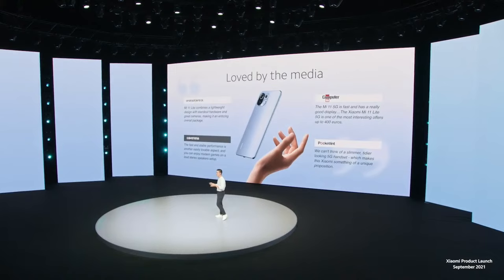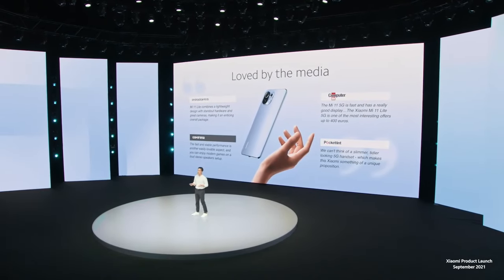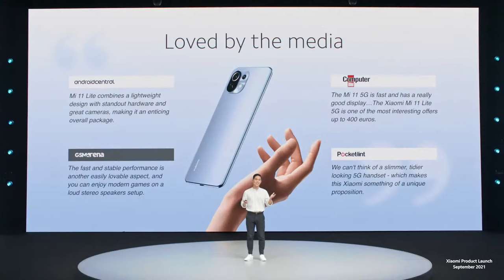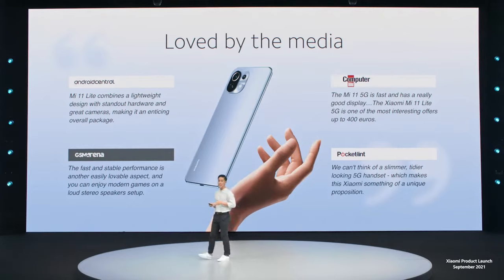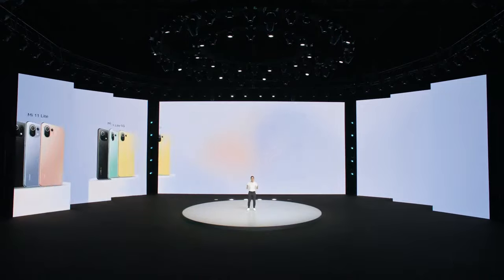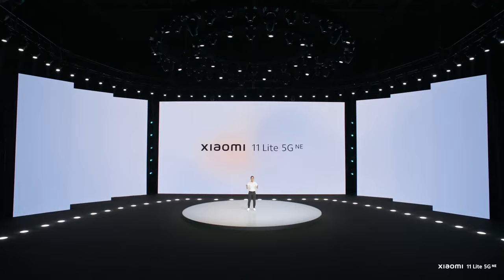Our users love it, and so does the media. A smartphone with some of the best features in the market today. Outstanding screen, fast performance, superb camera, you name it. And with so much success and popularity in such a short amount of time, we had to do something about it. And that's why we're super thrilled to bring you a new member of this series, Xiaomi 11 Lite 5G NE, the new edition. And this smartphone is all about owning your style.